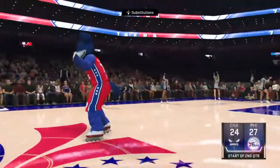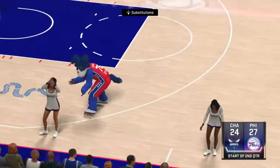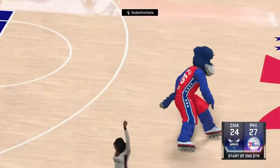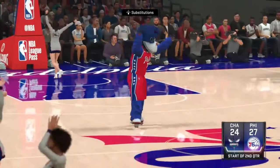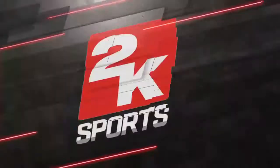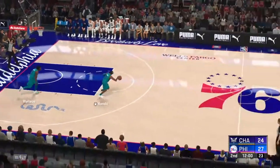Getting going again here in the second quarter. Fairly close game so far. And looking at what we've seen from the 76ers, what do you guys think? Aggressive at running guys to the backboard. You could tell it was part of their game plan coming in. Yeah, and you know, when a team establishes an edge on the glass early, it really sets things up for the rest of the game.